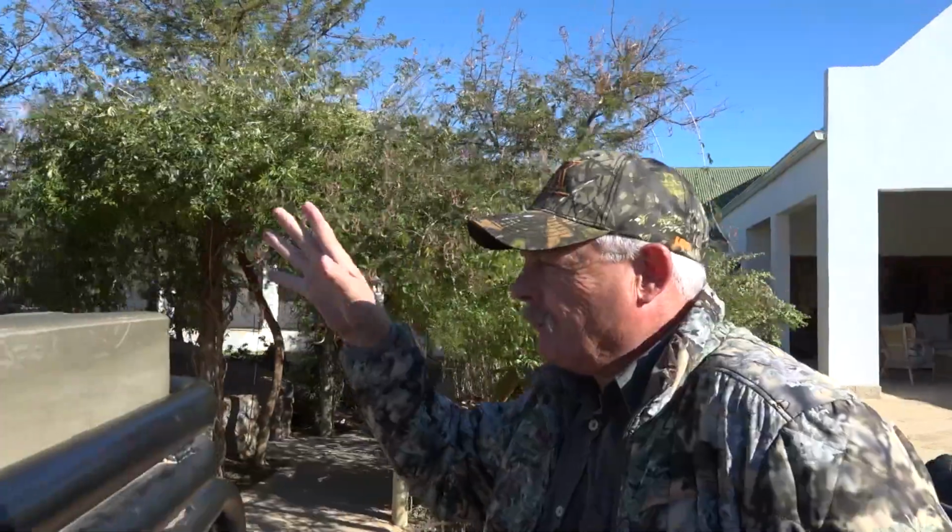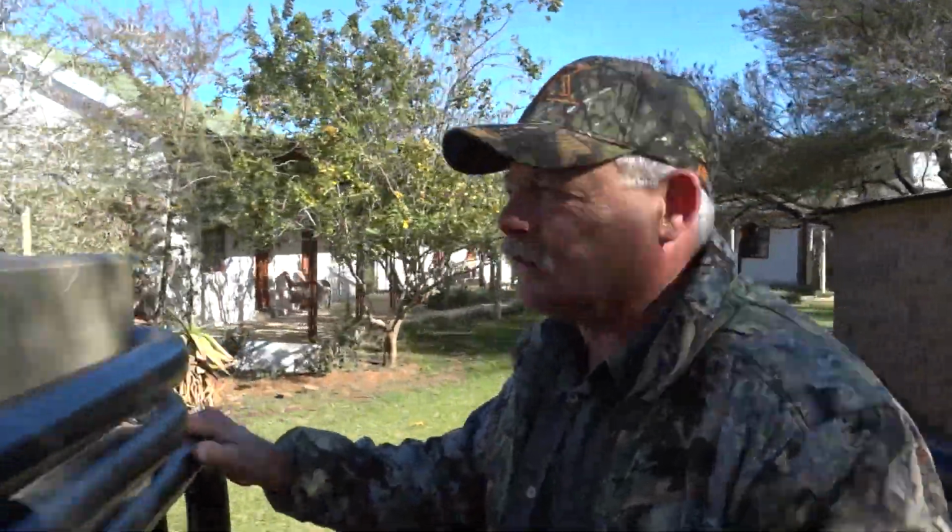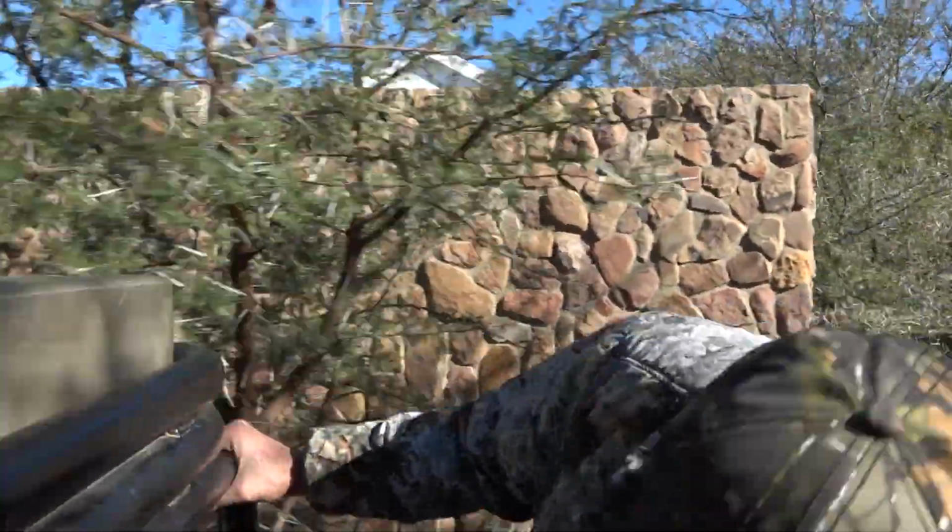Heading out for Springbok right in behind the lodge here. There's a whole bunch of them traveling around there. We've seen them from up on top of the hill, so we're gonna go check them out and see if we can't find a good one.